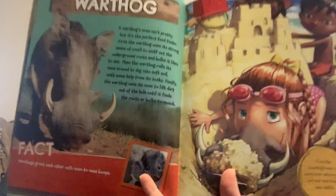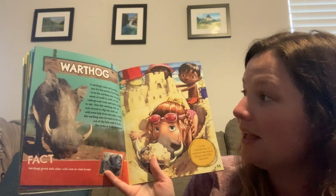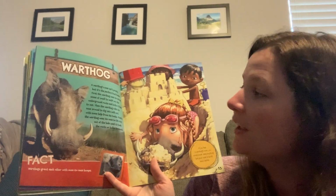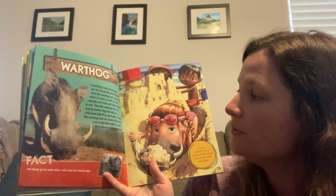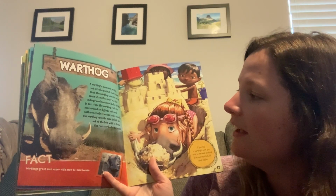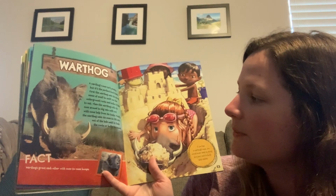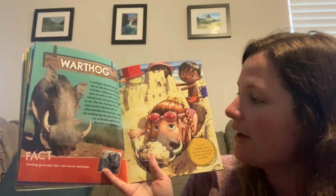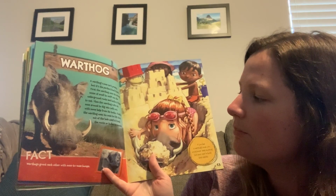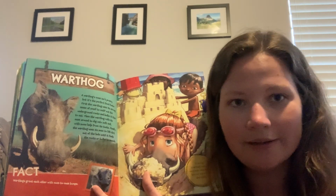A warthog. A warthog's nose isn't pretty, but it's the perfect food finder. First, the warthog uses its strong sense of smell to sniff out the underground roots and bulbs it likes to eat. Then the warthog rolls its nose around to dig into soft soil with some help from its tusks. Finally, the warthog uses its nose to lift dirt out of the hole until it finds the roots or bulbs to munch.